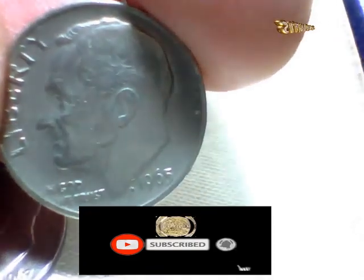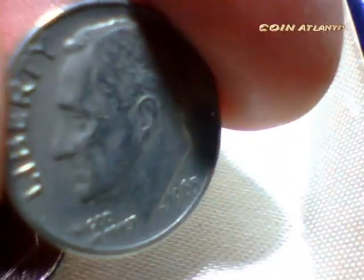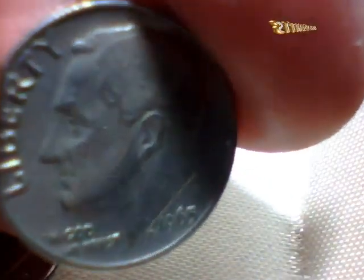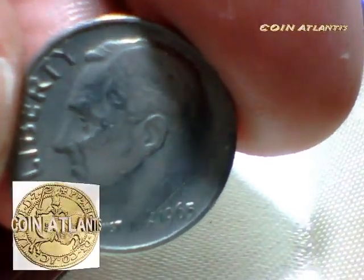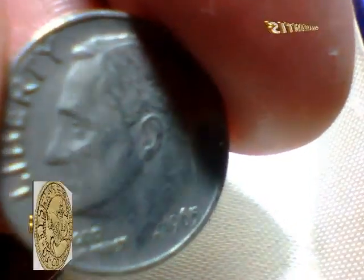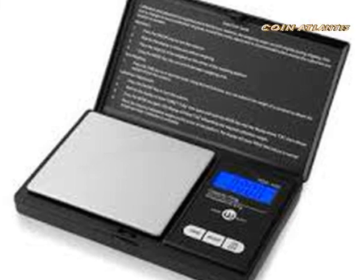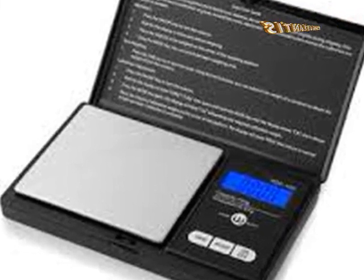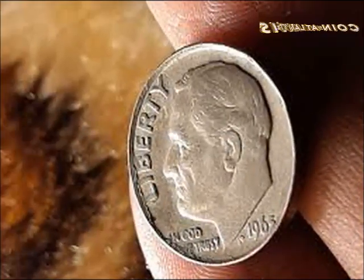Weighing 1965 Roosevelt dimes can prove helpful. The silver dime, before circulating, weighs 2.50 grams, 0.084 ounce. The clad dime, before circulating, weighs 2.27 grams, 0.080 ounce. Once a coin circulates, especially if it becomes well worn, it loses metal and weighs a bit less.